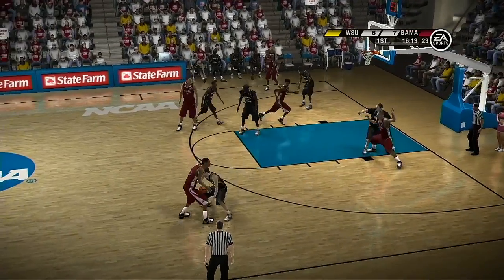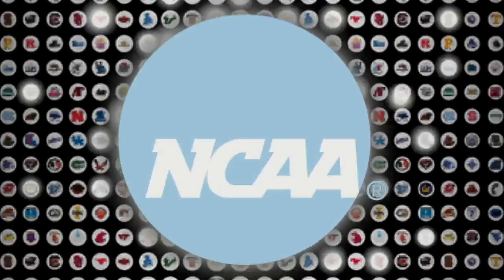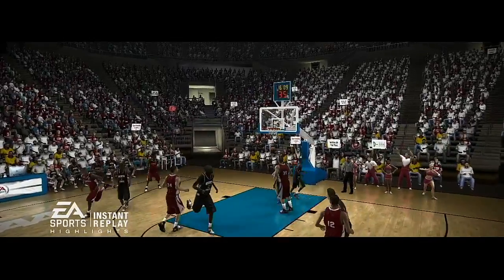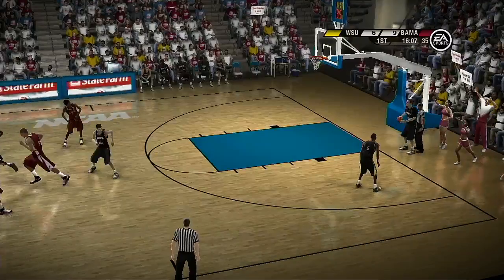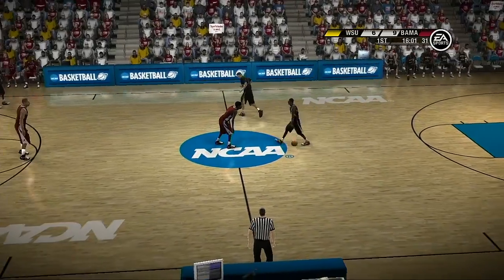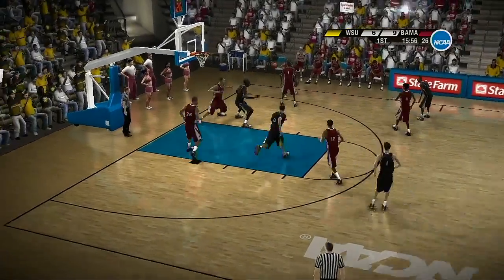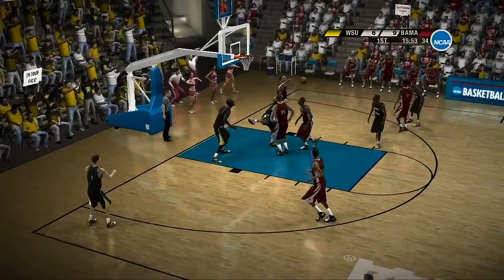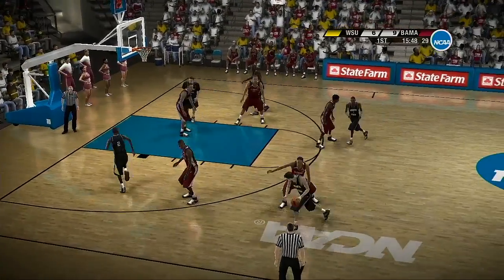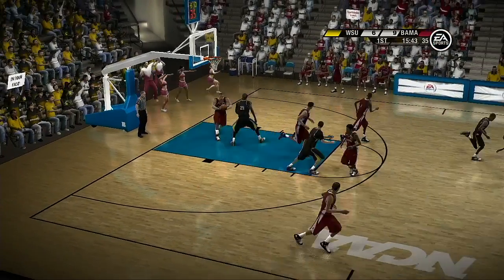Cross court. On the elbow, they feed down to the low block for the bucket. Unbelievable. Look at that post position. He can't get a piece of that, baby. Looking to move it around the perimeter. He stole the ball and has it rejected. Defense did a great job with the blocked shot. He's got a high post flasher. Goes up for two. And he missed.